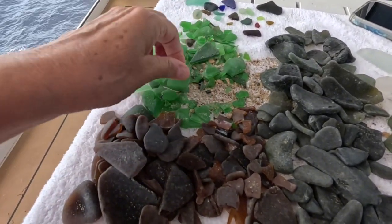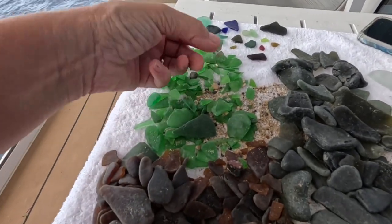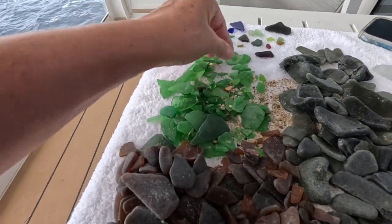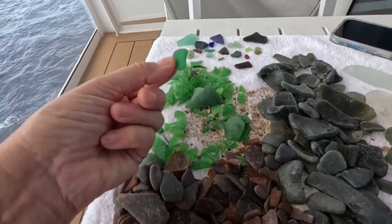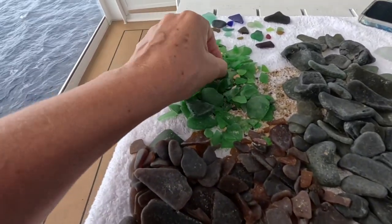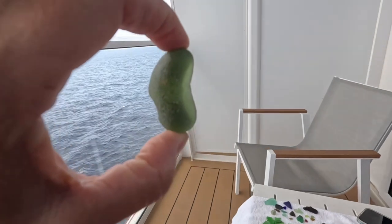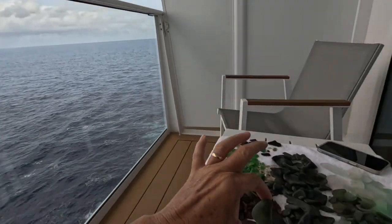Now the most fun part, after we got on the ship, I just went out onto our balcony and sorted through, trying to find some of the more unusual colors that I found, like some yellows and celadon, cornflower blue, and a lot of really light blues and whites and different color greens. I'm excited to do some projects with these. I'm not sure what they will be, but I will be bringing you some videos on these. I'm also going to take these home and sort through them and separate them into colors a little bit more, so I will be sharing a video on that as well.